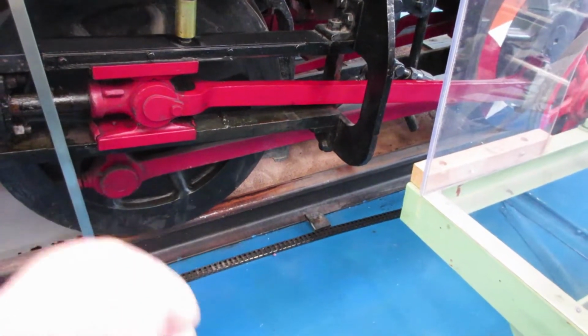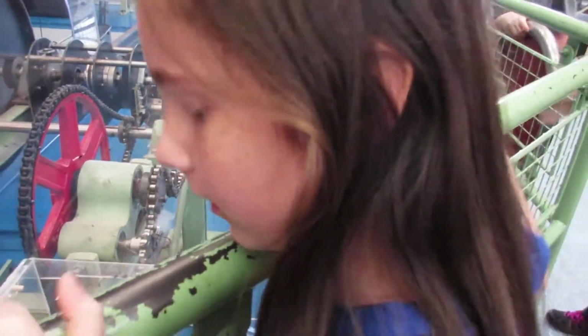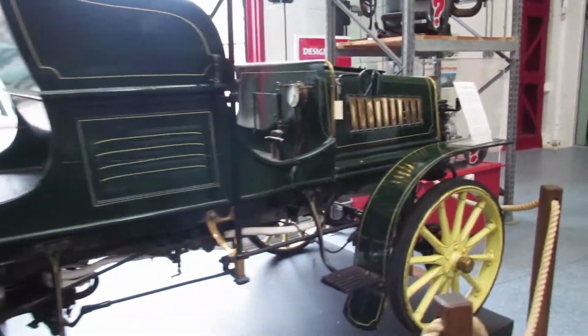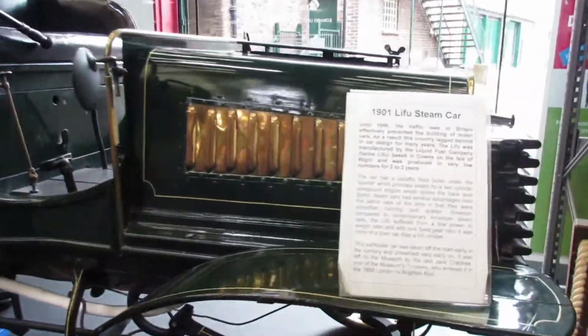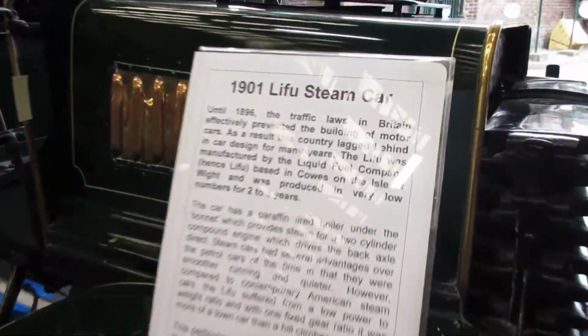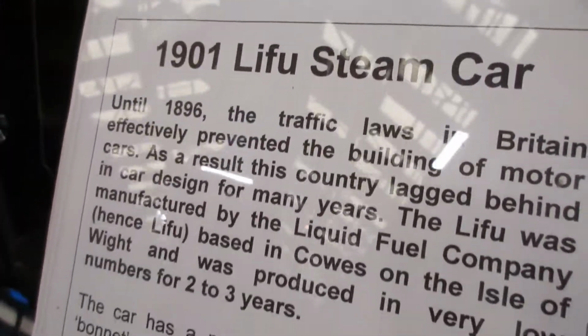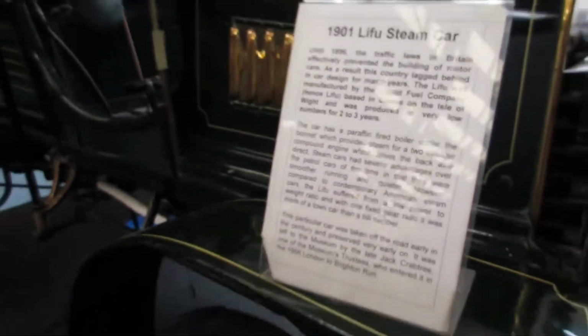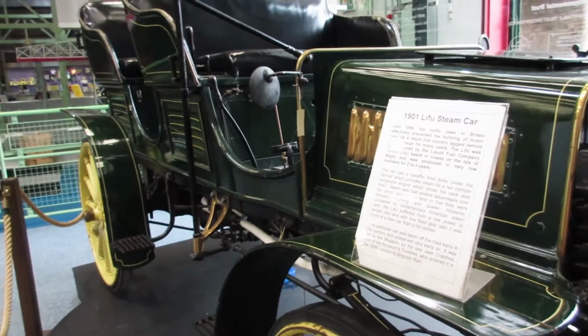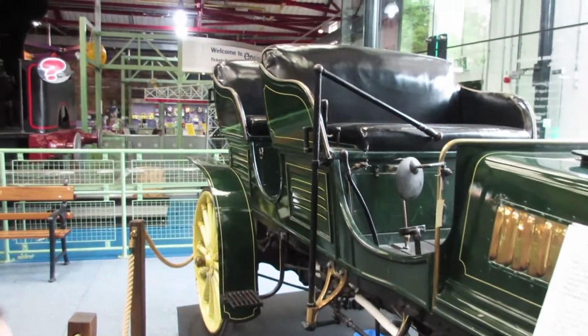Wow! Is that cool? Yeah. This is a steam car, built in 1901. Runs on steam. Imagine that.